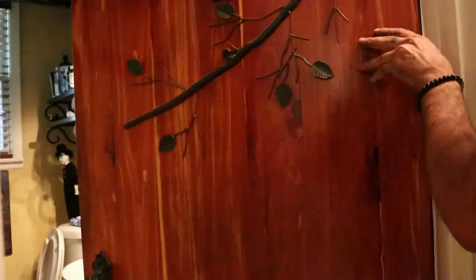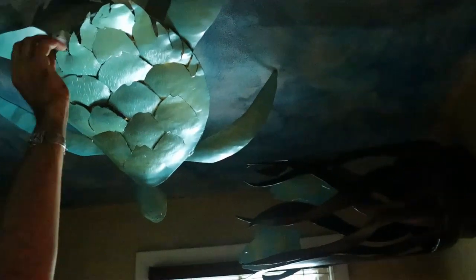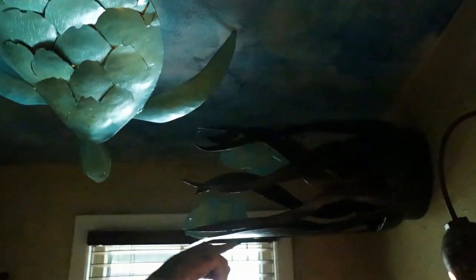And then all the doors came from the sawmill. We made them with Grant. These are gas bottle caps. And then I had this little sea turtle. I didn't really do a great job on it, but I put a little light in, and then that propane tank, door knocker, towel rack holder.